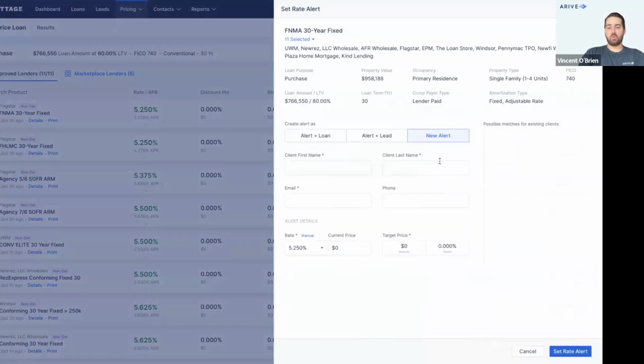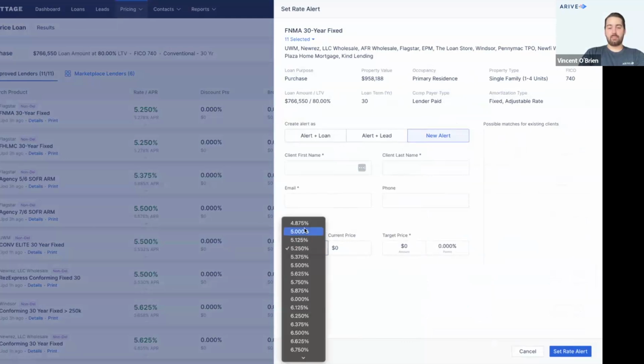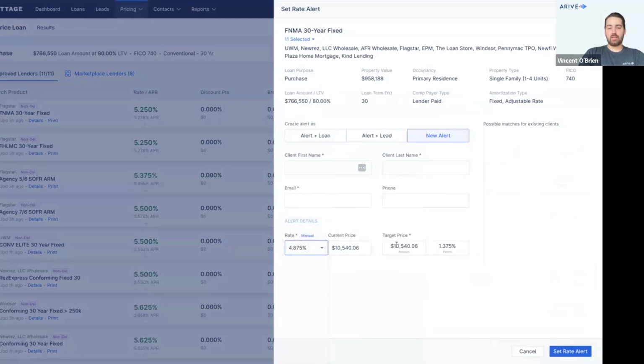So how this works is it shows you right now, this is the rate. You can say, hey, let me know when this rate is this price, right? So this is your target price. So I could say, let me know when this rate is par, right? That means when we hit that rate, it's going to send me an email.